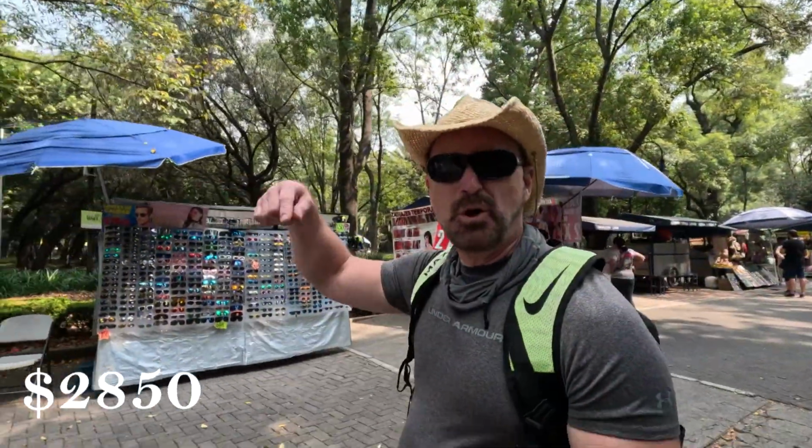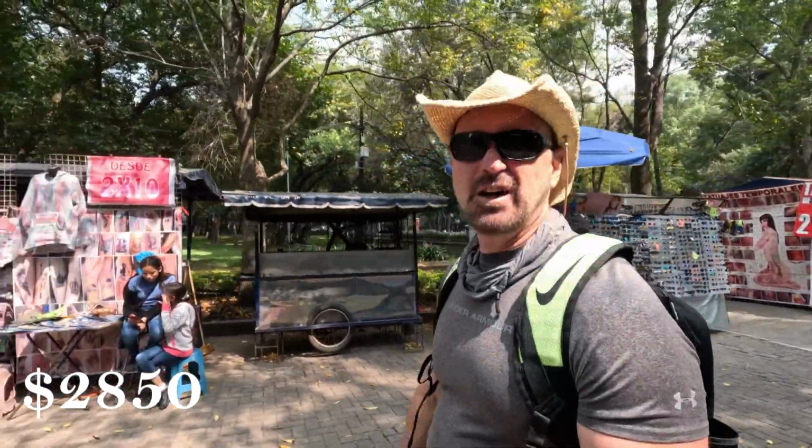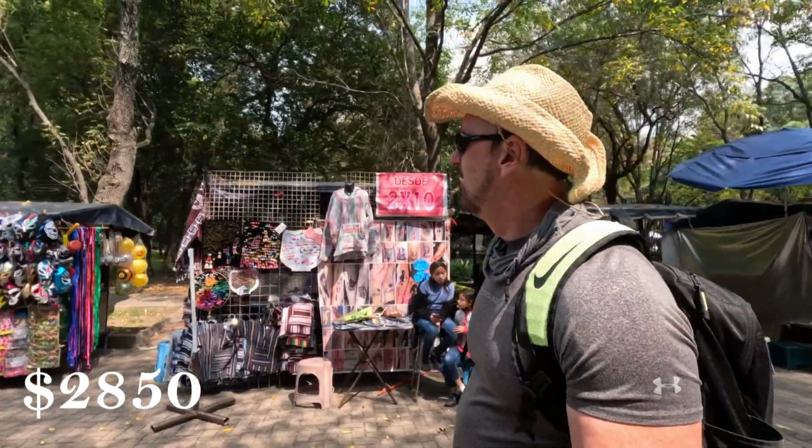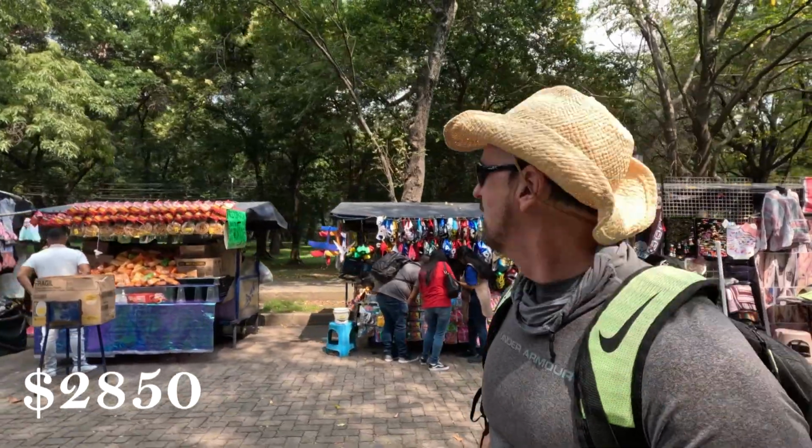So what can you buy for 2,850 pesos? Let's see. As you walk through the park, you've got numerous street vendors where you can buy all kinds of stuff. In fact, you can buy yourself a Lucha Libre mask.